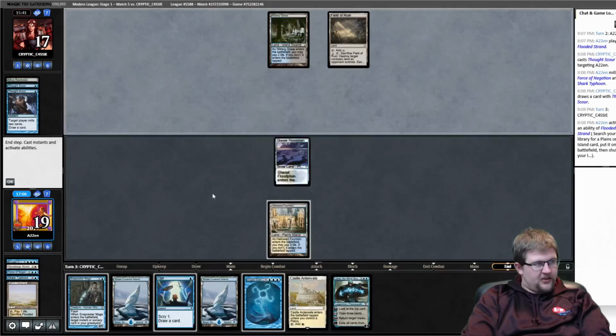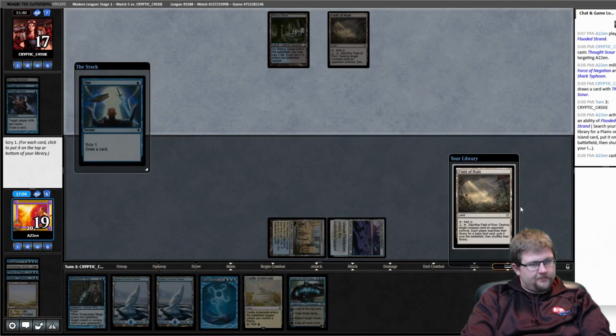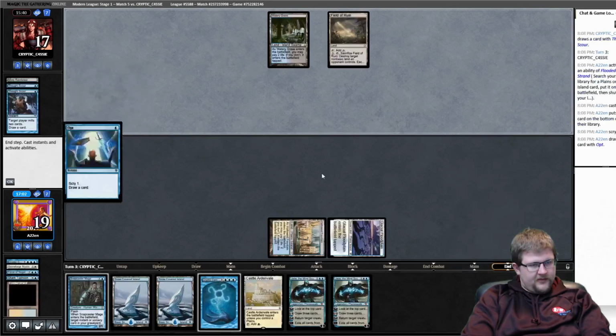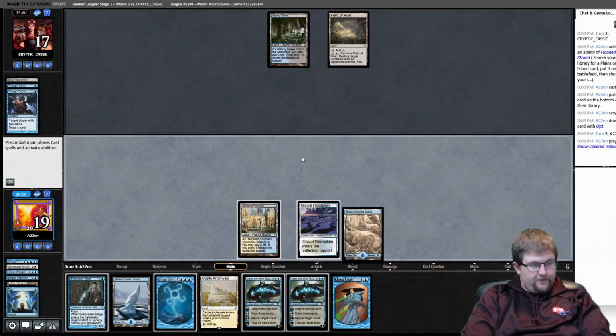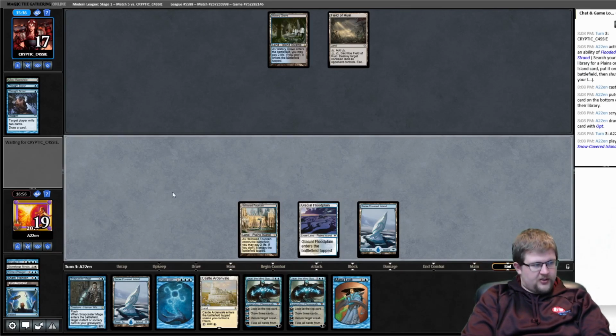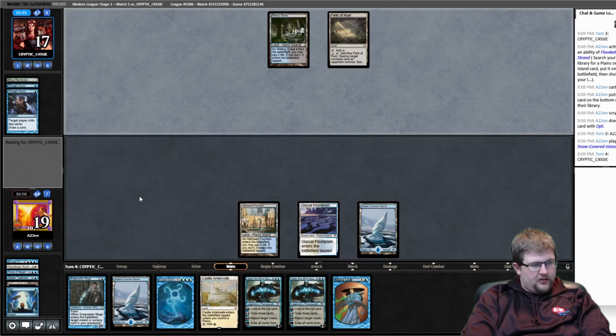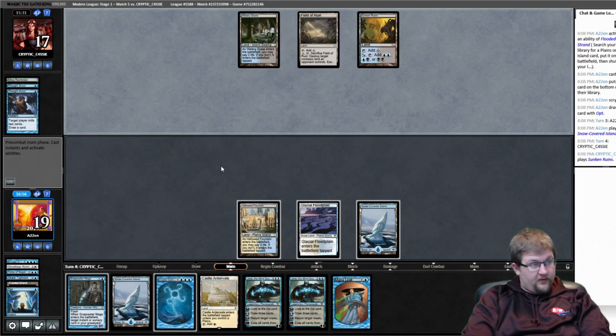I guess I get the Glacial Floodplain. It's getting a tap land anyway. Don't really want to fetch the Ruin. Would rather have a spell. That's a fine one. That was a good draw. Some interaction. I can end a turn, snap Opt here. Get some board presence going. Untap, hold up Cryptic or jam Jace, whatever I see fit.